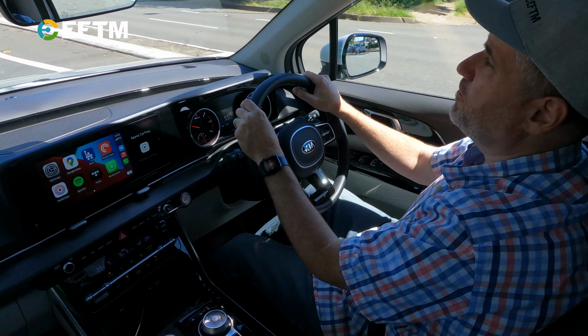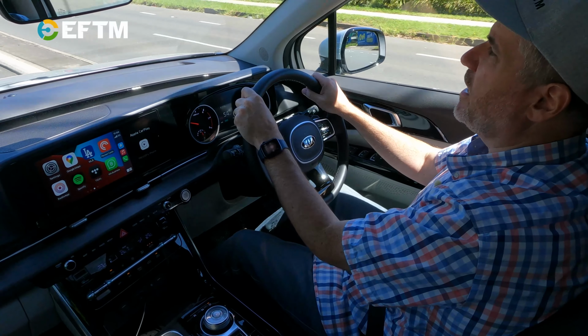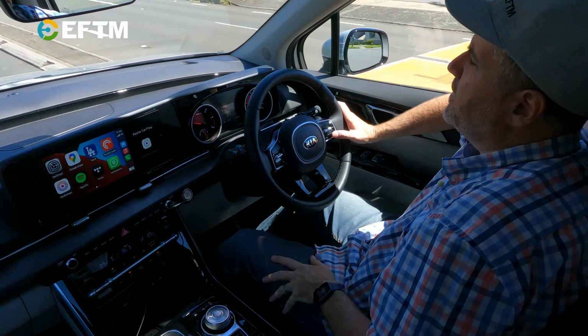There is, though, USB ports in the second and third row. So on the back of the front seats, there's USB ports, and on the back walls for the third row, there's USB ports. Brilliant, because we're currently running an extra cable through the back of our car to do that for the kids. So they've done all that really, really beautifully.